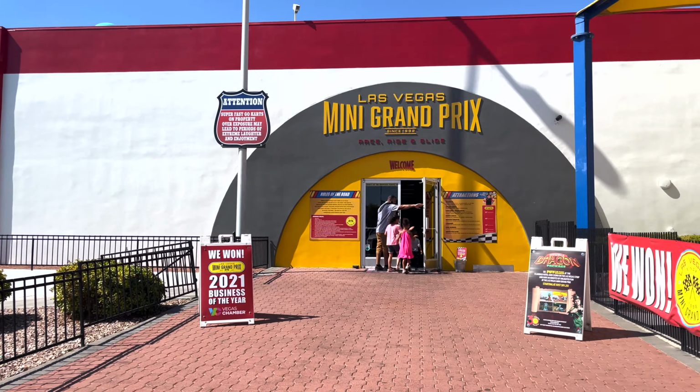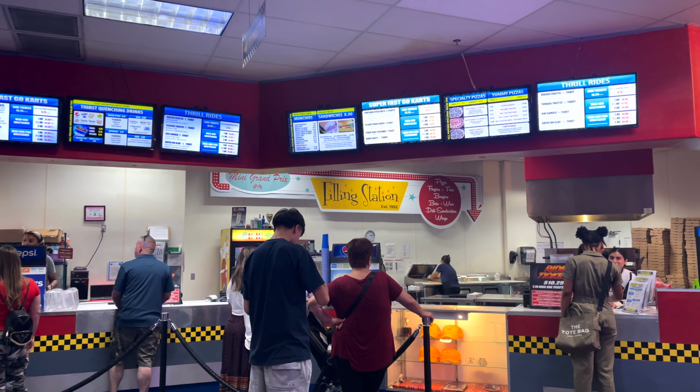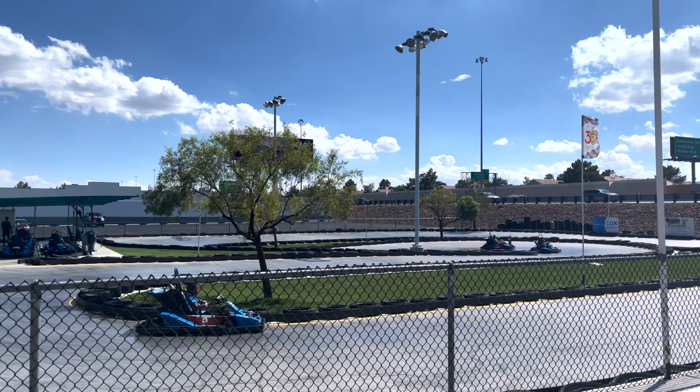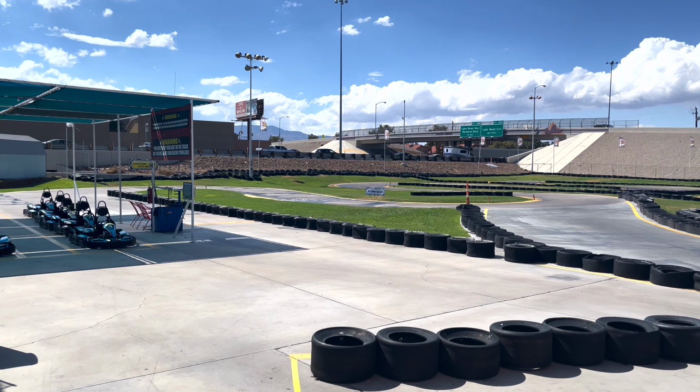Our next pit stop is at Mini Grand Prix, and here you get 2 visits. Each visit is good for 1 ride ticket and 20 game tokens, or Pogo Pass members can upgrade to an hour wristband for $13, which is normally $27.